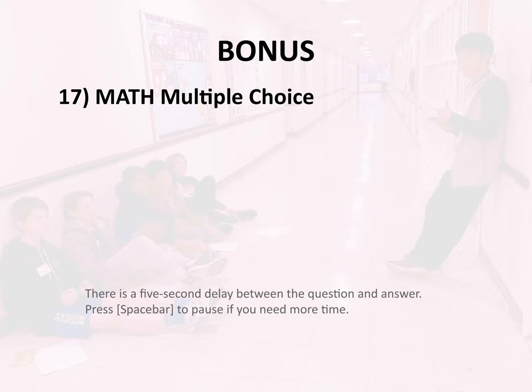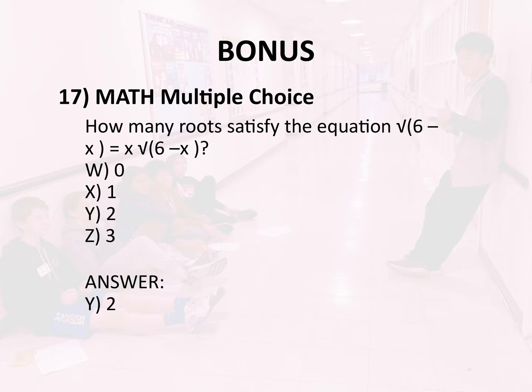Bonus 17. Math. Multiple choice. How many roots satisfy the equation square root of quantity 6 minus x equals x times the square root of quantity 6 minus x? W. 0. X. 1. Y. 2. Z. 3. Answer: Y. 2.